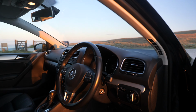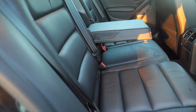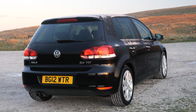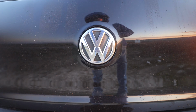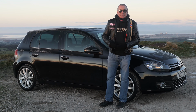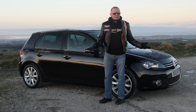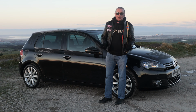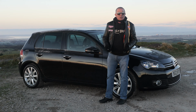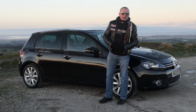Fuel economy, urban 42.2 miles per gallon, extra urban 62.8 miles per gallon, and combined is 53.3 miles per gallon. Has a top speed of 129 miles per hour out of 138 brake horsepower, 4-cylinder 16 valve engine. 30,000 miles, 1 owner from new, 7 service stamps, like new inside, couple of age-related marks on the bodywork, but nothing bad at all. It's just a lovely car, drives great as well, automatic gearbox, very, very economical. As I say, lovely condition, a good spec, good colour combination.